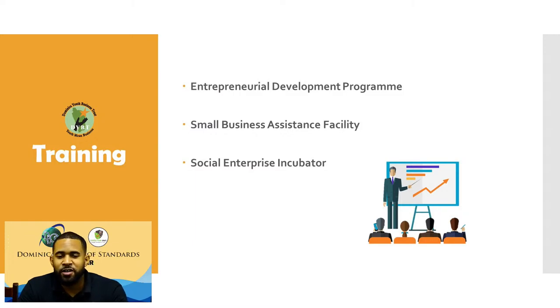We also have another training program called the Social Enterprise Incubator Program. That is geared towards persons who are desirous of starting a social venture, social entrepreneurship. It's a term that is new to a lot of people, but you are in a business while also looking to solve some type of social problem, be it in your community, etc. This is another program for which we will be sending out a call for applications very soon. Once again, I encourage you to check us out on our DYBT Facebook page.